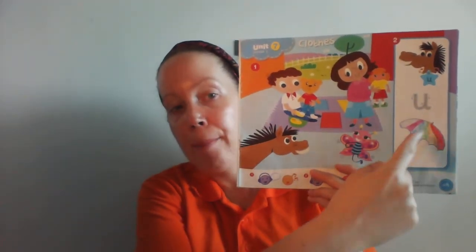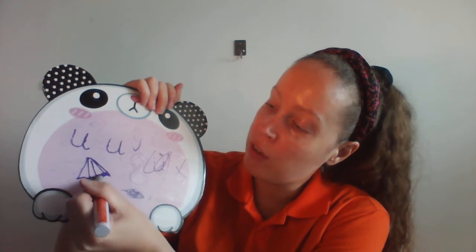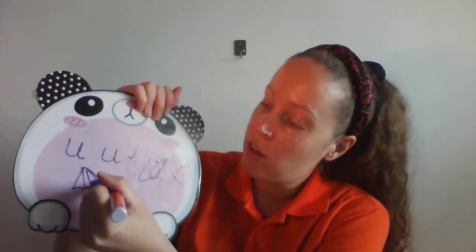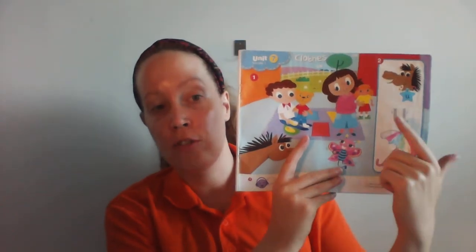And U is for, do you remember? Umbrella, U is for umbrella. So you're going to colour the umbrella. And again, I want to see beautiful colouring. Okay, so is this beautiful? Is this some beautiful colouring? Yes, I think so. So again, I don't want to see any scribbling. No. Rawr! So beautiful tracing and beautiful colouring.